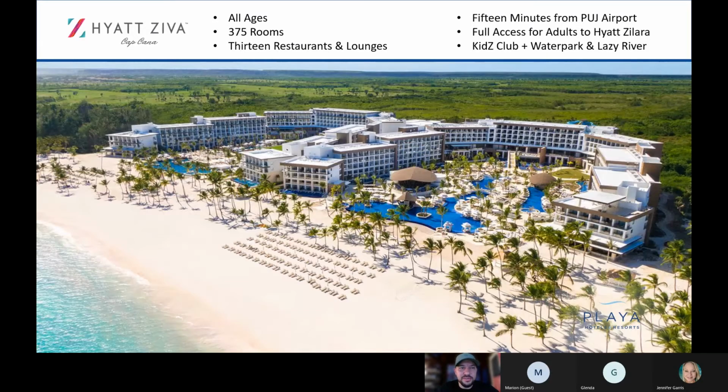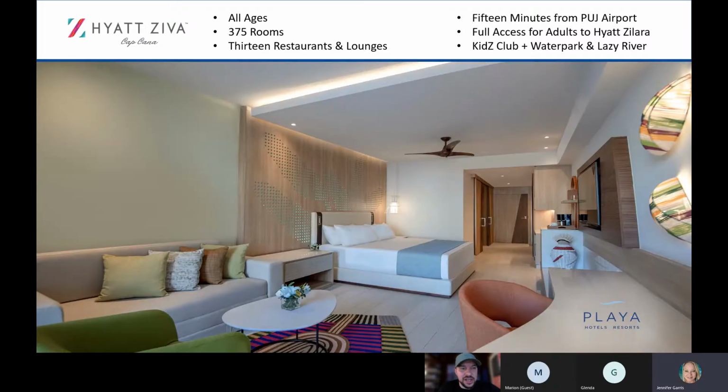Connected to it is our Ziva for all ages. Again, with 375 rooms and 13 restaurants, bars, and lounges. We do have an amazing kids club, a water park, and a lazy river here. Here's a look at one of the accommodations at our Hyatt Ziva, the family side. A fun fact that behind the headboard there, what looks like a green plant, those are all actually individual marbles and they do light up at night when you turn the lights off. Oh, wow.